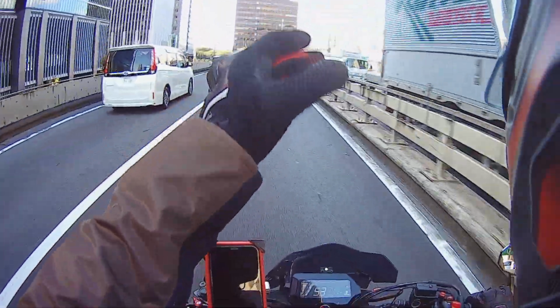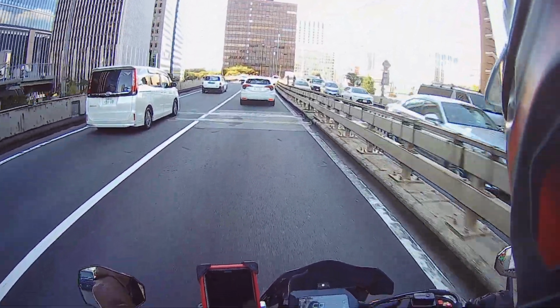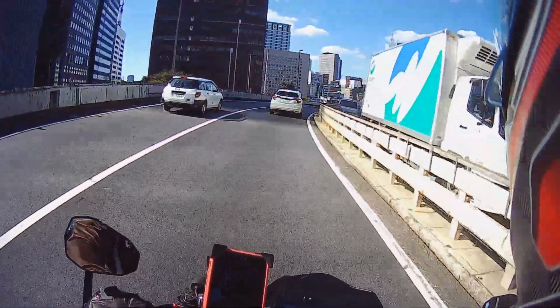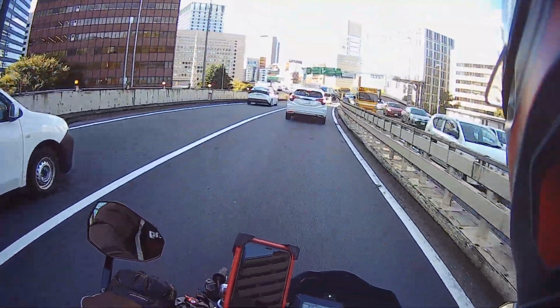So on our left, in front, I guess, those trees, I believe that's the Imperial Palace right there. We will get a better look when we get closer.